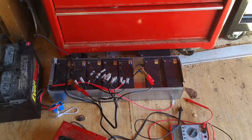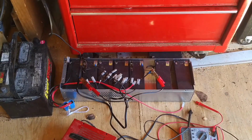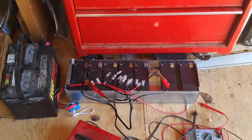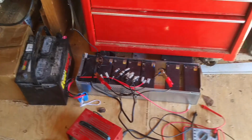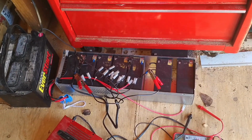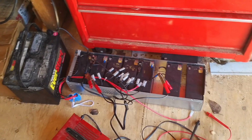I got these old UPS batteries off a company that was getting rid of them, and I've been reconditioning these batteries that were basically garbage. I had them sitting around in my garage for 4 or 5 years without a charge, and right now I'm bringing them back to life. I'm not sure how well they'll come back, but so far I've got a couple of them restored. If I can get 50% of them to come back, that would be great.